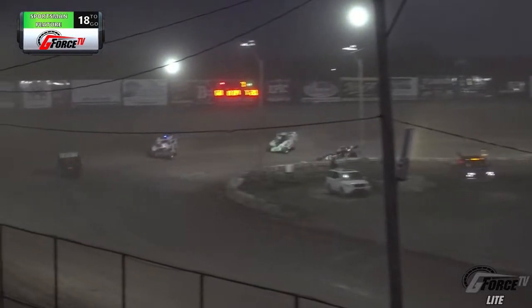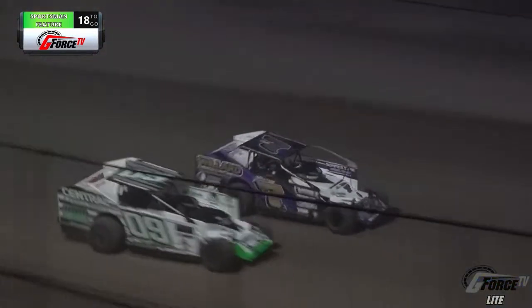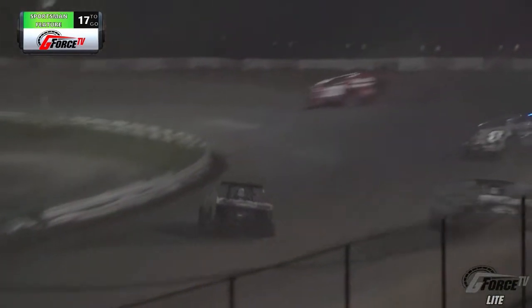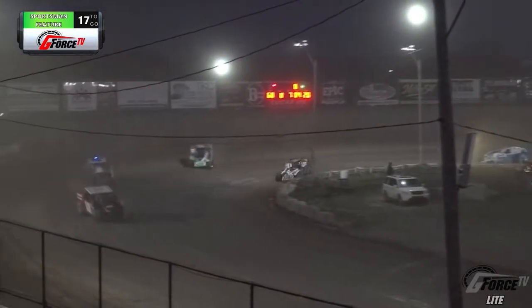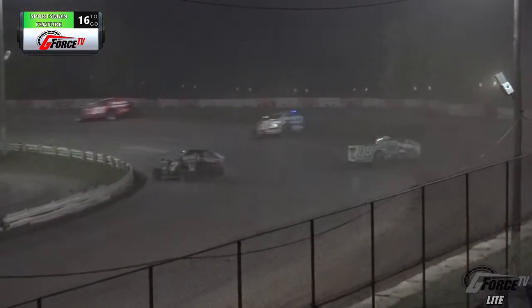McPherson down low in the 7. The 09 of Wright up on the outside. They do battle down the front stretch now. Still side by side is McPherson trying to clear the 09 of Wright. Wright gets a good run on the outside that time. He's back even with McPherson. Into 3 and 4, McPherson down low, Wright up high. Good battle for third place, and it's still raging on as now McPherson finally able to clear Wright.